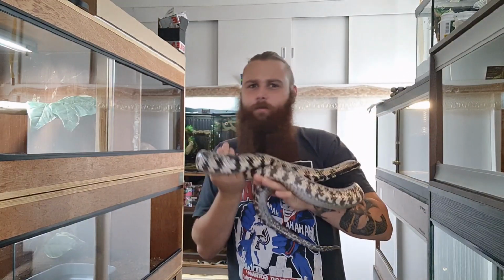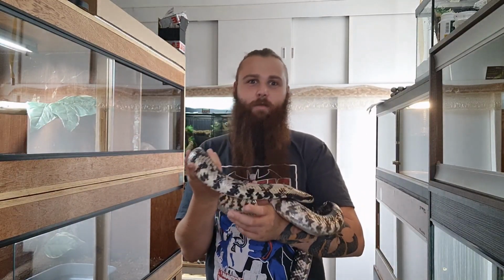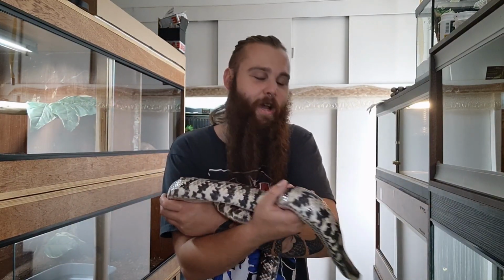Now, half the animals in the room today are in shed, shedding, or about to shed. It's crazy. I don't know what it is about snakes, but when one goes into shed, it seems to spur the rest to go into shed. None of them will shed for a while, and all of a sudden, one will go into shed, and that's it. The rest go into shed as well.